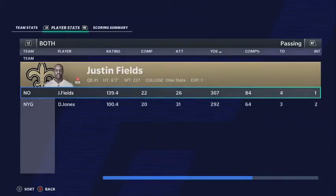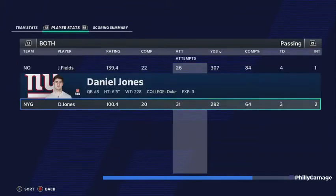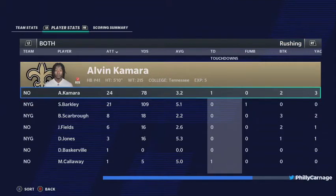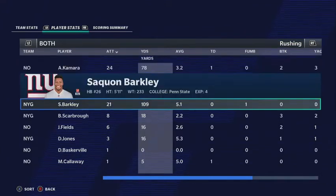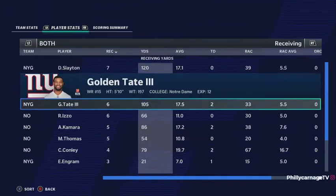27. Justin Fields is the quarterback. He threw for 300, 4 touchdowns, 1 interception. Daniel Jones, just under three touchdowns, 2 interceptions. Kamara had that 1 lone touchdown rushing, other than Callaway. Barkley went up over 100. Darius Slayton and Golden Tate up over 100.